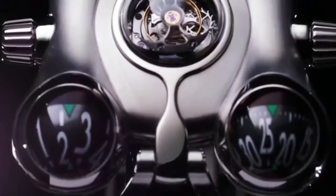The second one was the HM6 RT. This one came in red gold and titanium. The third variation of this is the HM6 SV, which comes with sapphire crystal plates, as well as red gold or platinum portions of it.